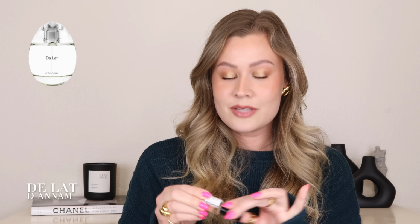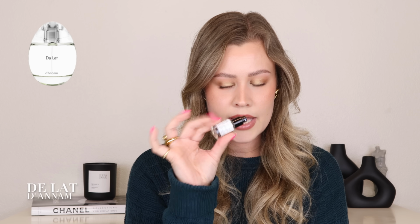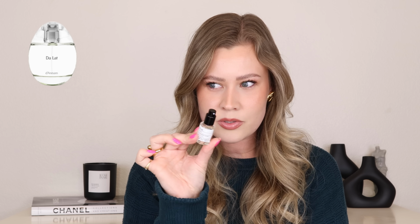Then we have Delight from Denam. This is fantastic. This is in my top 2 out of this sample haul. It is so beautiful. There is a sweetness in here and a tart fruitiness that's not listed. It smells like a strawberry to me. So that red wine note is coming off more like sangria to my nose, but it leaves a bit of that dry sensation behind that you get from drinking wine.